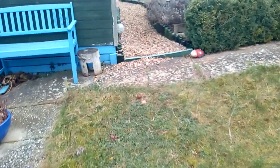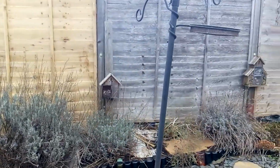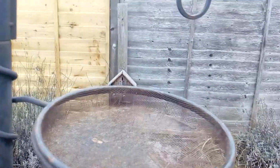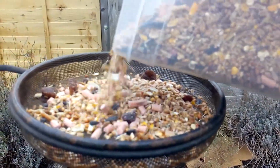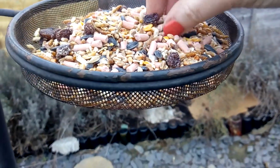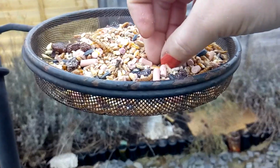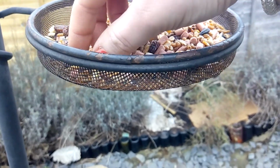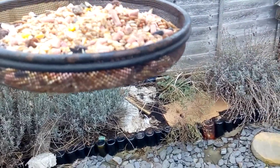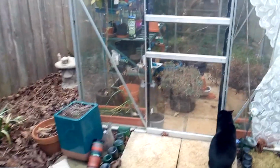Next thing is the birds themselves. Nothing in, no clean out needed. A nice mix of currants, suet pellets, sunflower seeds, corn, mealworms, a few other little grains in there. That's wildlife, we'll sort out another time.